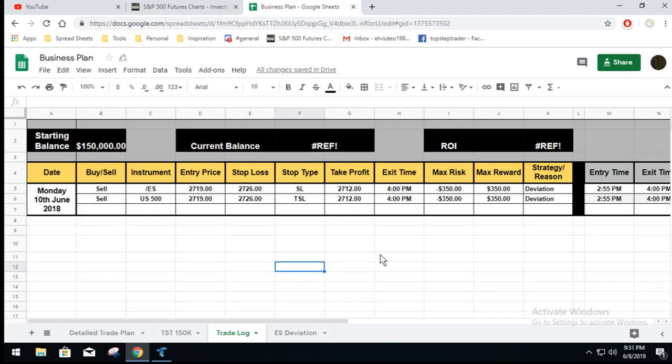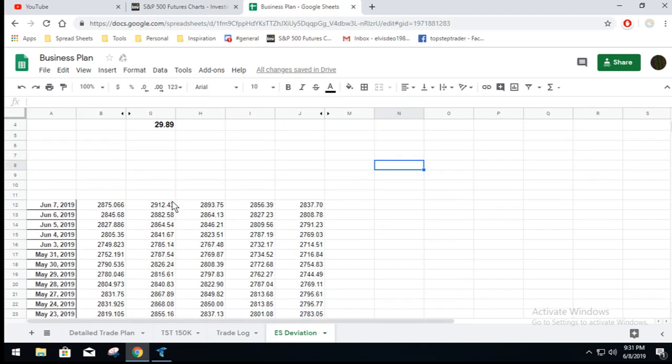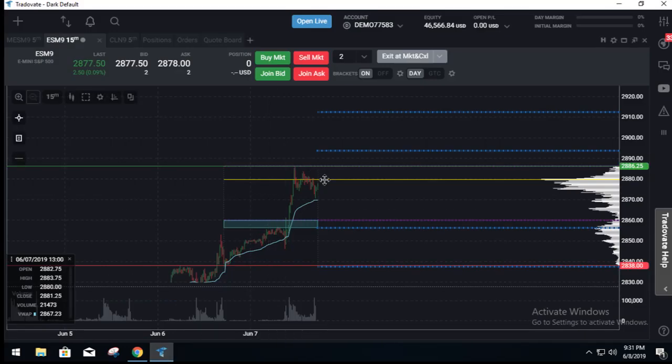So we have specially built deviation levels. I know this doesn't look clean in a chart, but this is what we have. So we have the settlement price from the previous day, what our internal one deviation looks like, and 0.5 deviations. We look at trading one or two contracts based on what the market looks like.